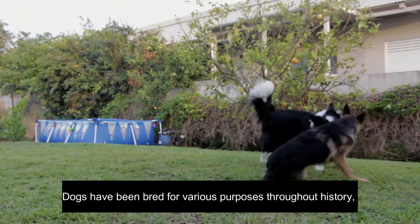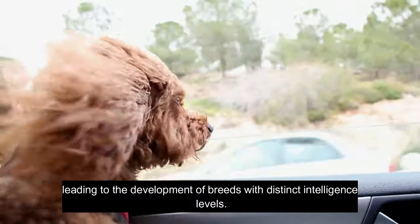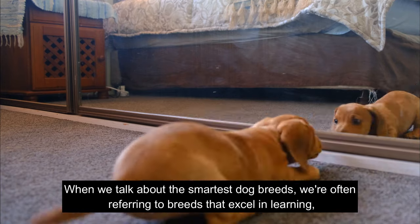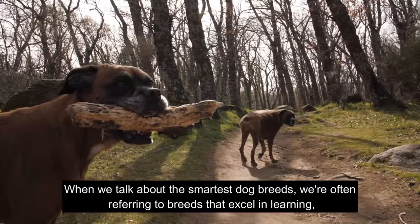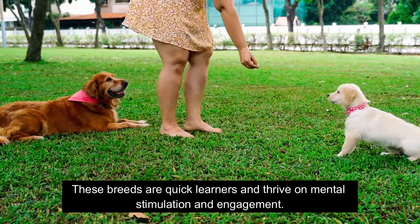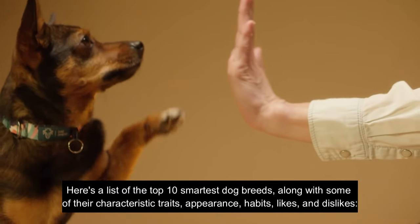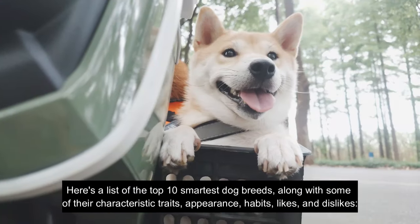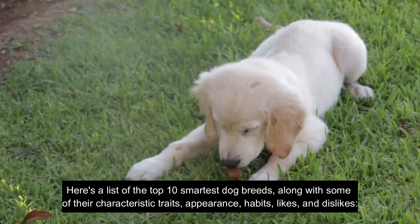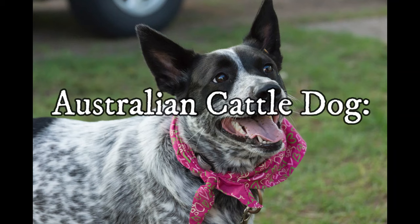Dogs have been bred for various purposes throughout history, leading to the development of breeds with distinct intelligence levels. When we talk about the smartest dog breeds, we're often referring to breeds that excel in learning, problem solving, and following commands. These breeds are quick learners and thrive on mental stimulation and engagement. Here's a list of the top 10 smartest dog breeds, along with some of their characteristic traits, appearance, habits, likes, and dislikes. Number 10. Australian Cattle Dog.